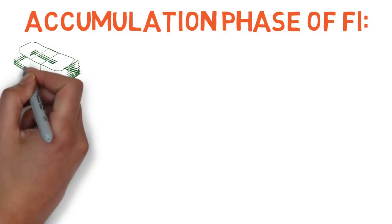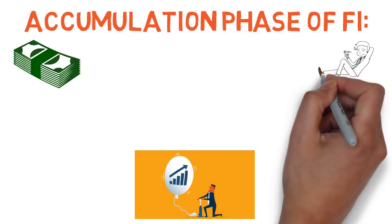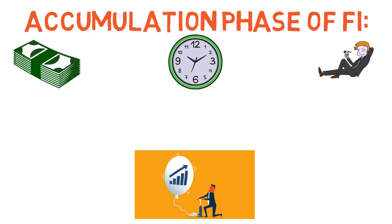The accumulation phase of financial independence is where you're still putting money away for your future. The primary metrics here are what percentage of your income you're saving, how your expenses change over time, how long you plan to be retired, and how long it will take you to reach FI based on that information and the performance of our investing strategy.